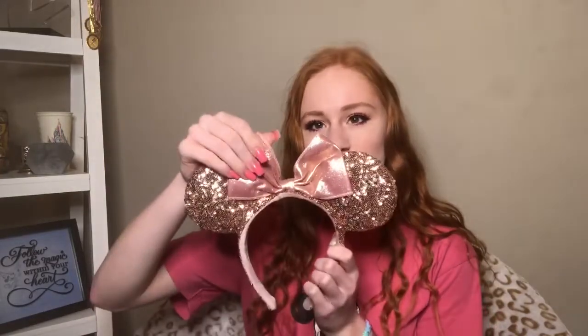My next ears, another one of my go-tos, are the original rose gold ears. These were around a few years ago, and since then they've changed up the design a little bit, the ones that they're selling now, but I like this better. I like this more foily looking bow than the puffy one they have now. But these are another one of my go-tos because I did go through a really big rose gold phase, like most white girls. And I also have the Loungefly backpack that matches, which I love and I wear almost every single time I go to the parks.